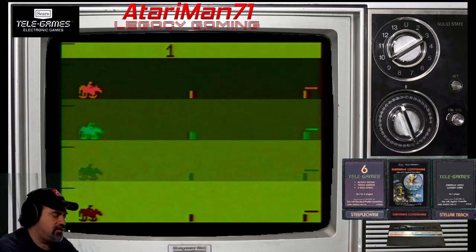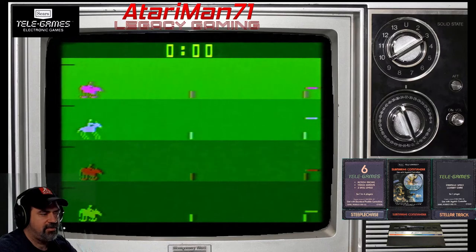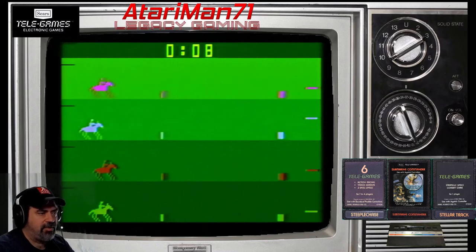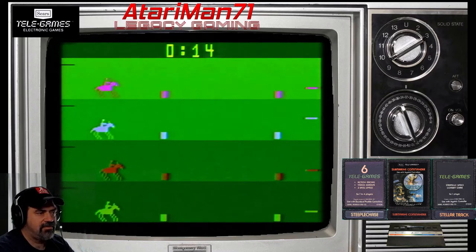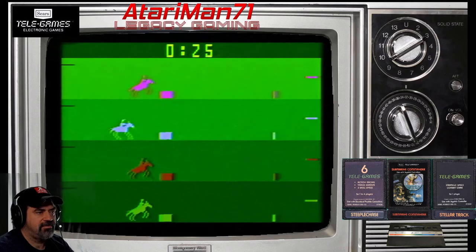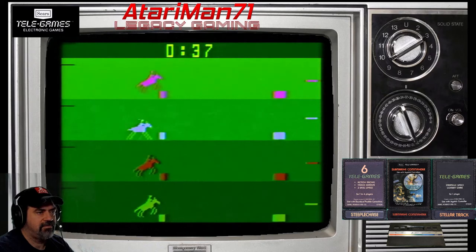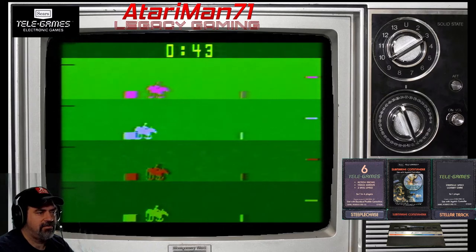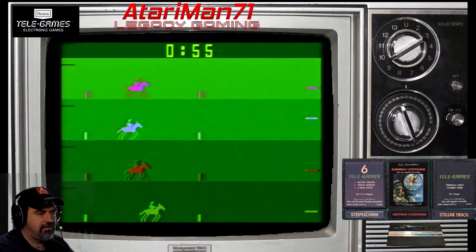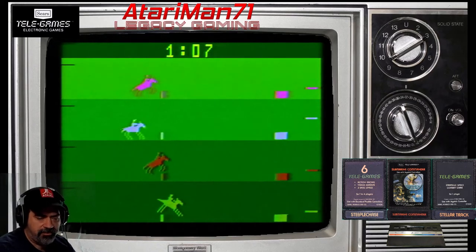Okay, it does not. So I'm going to just reset the game, because I know I can use either paddle here. Okay, so I'm the blue horse. Or the purple horse. No, I'm that light blue one, but it's not jumping. Let me check the other paddle controller.